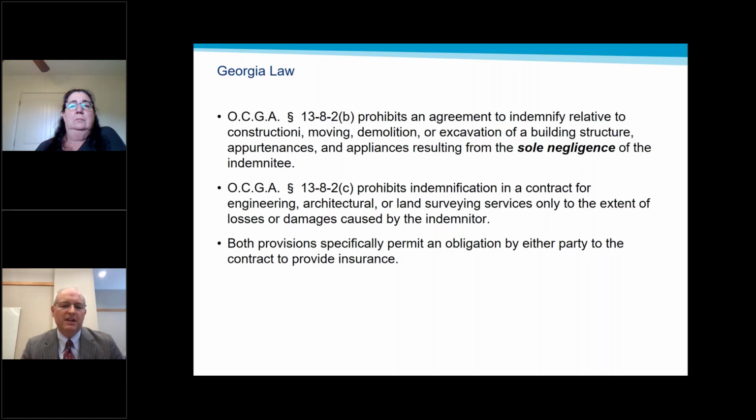You basically can have indemnification as long as it's a restricted indemnification provision. And both of these code sections allow for parties to require contract from the other party, even if it's one of the types of contracts that are described in these subsections of the statute.